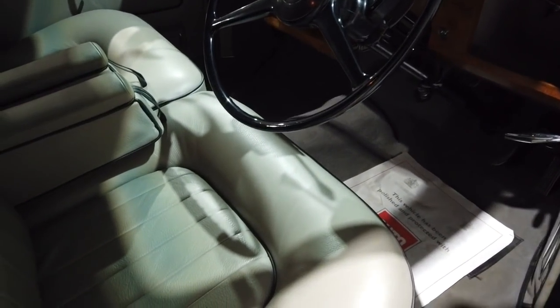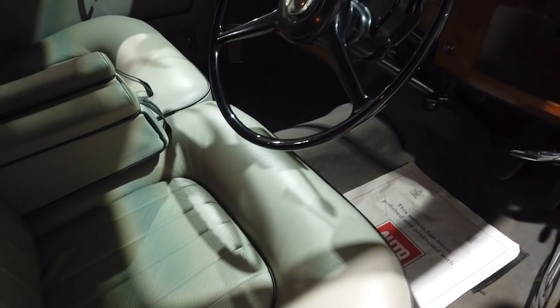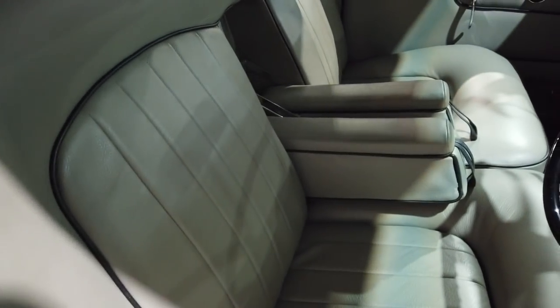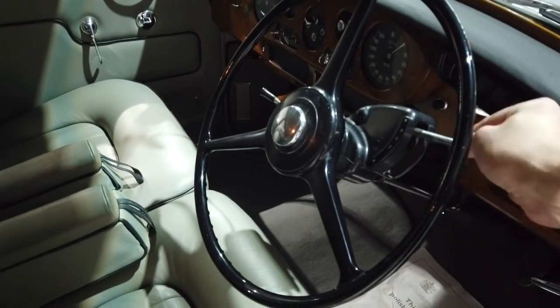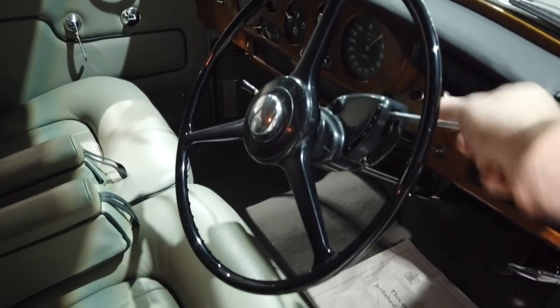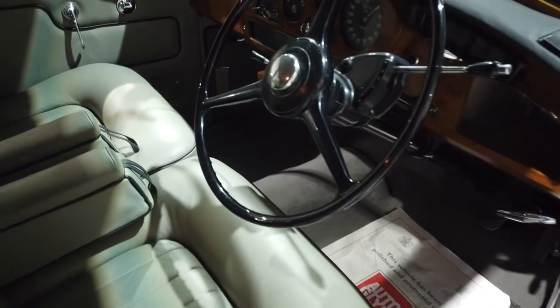Now then. Retrimmed. Oh, someone's done a hell of a job looking after it. Has to be retrimmed. It's too good not to have been retrimmed. Again, granny seats ready to whisk you away. Now this has got the mechanical linkage. I was telling you about the other one with the electronic control. That's mechanical. You can hear it operating there.